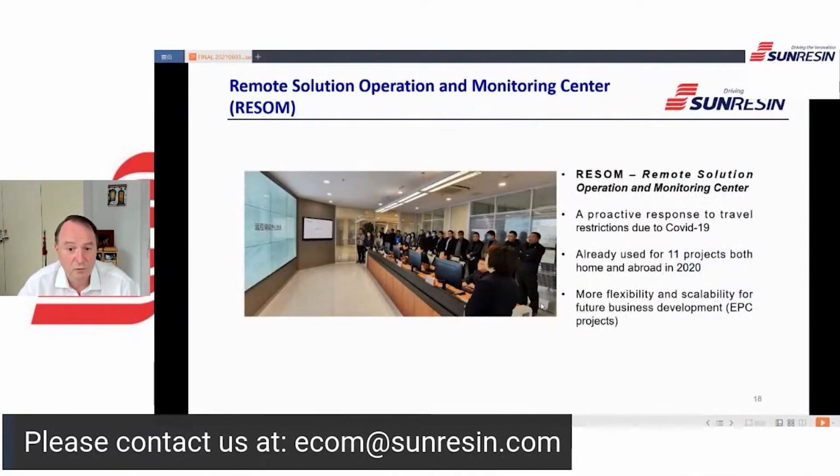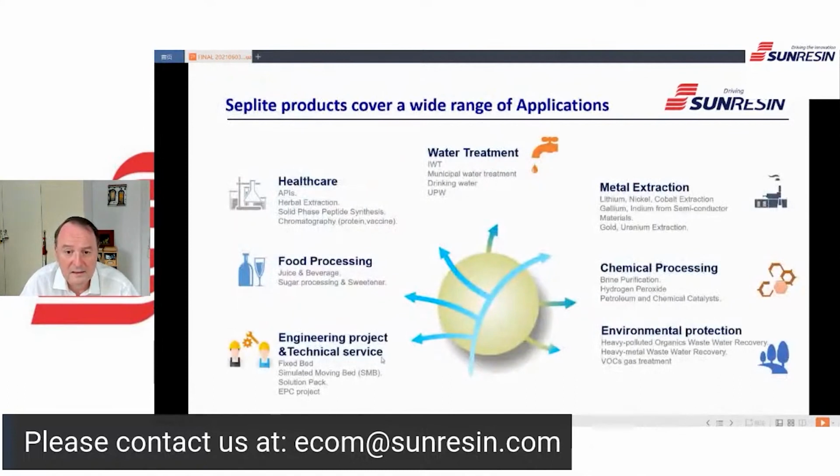And this is our RESOM, our remote solution and operation and monitoring center in Xi'an. You can see here a picture on the day of inauguration. So it looks on the left-hand side as just one picture, but basically you can align there, I think, 12 different monitors of large size, which allow us to have 12 different situations to be monitored at the same time if that needs to be. Or having a camera on one plant and at the same time looking at the parameters which are coming from the process control system and so on. So it's very well done, and it allows us to move into many areas.